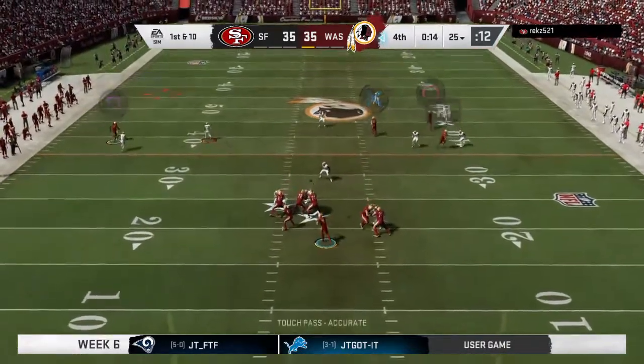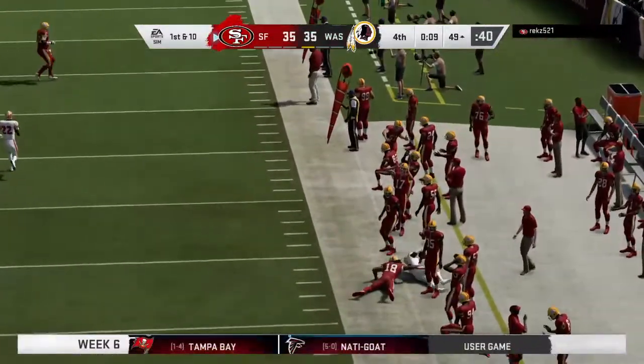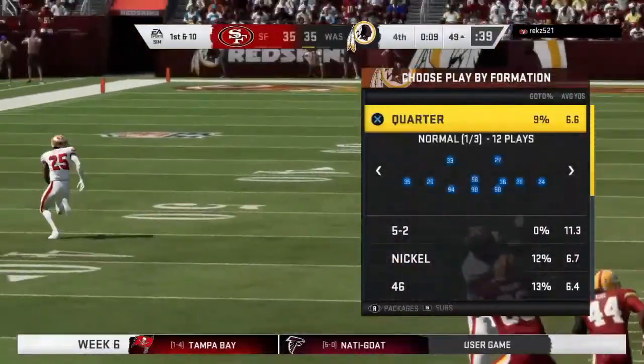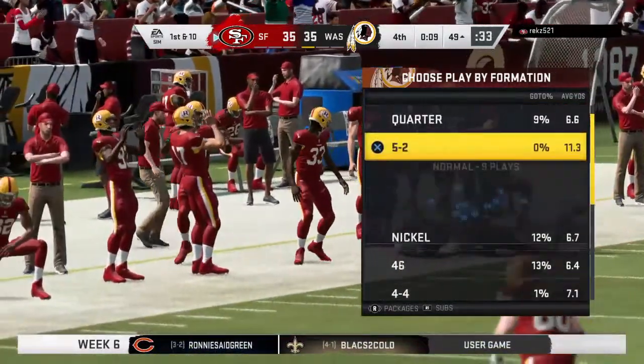Stafford now to throw. He's going to wind up and air it out. And this is going to be intercepted. Picked off by Tavon Young. Intercepted by the 49ers. His guys take over first and 10 at the 49-yard line.